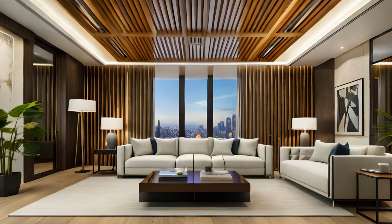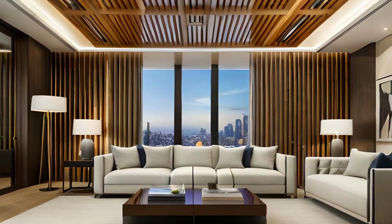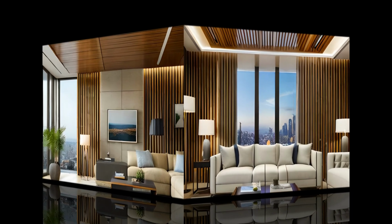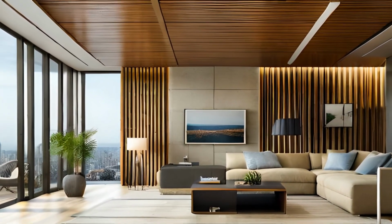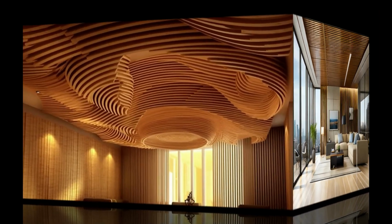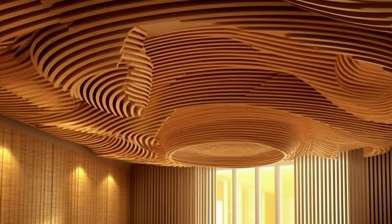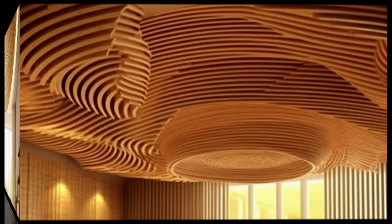Modern Bamboo Ceiling Decor. Welcome to our latest video on modern bamboo ceiling decor. In this captivating exploration, we delve into the innovative ways bamboo can transform any space, elevating it with its natural charm and contemporary flair. Discover the art of incorporating bamboo into ceilings, exploring unique designs, sustainable materials, and inspiring ideas that redefine the concept of interior elegance.